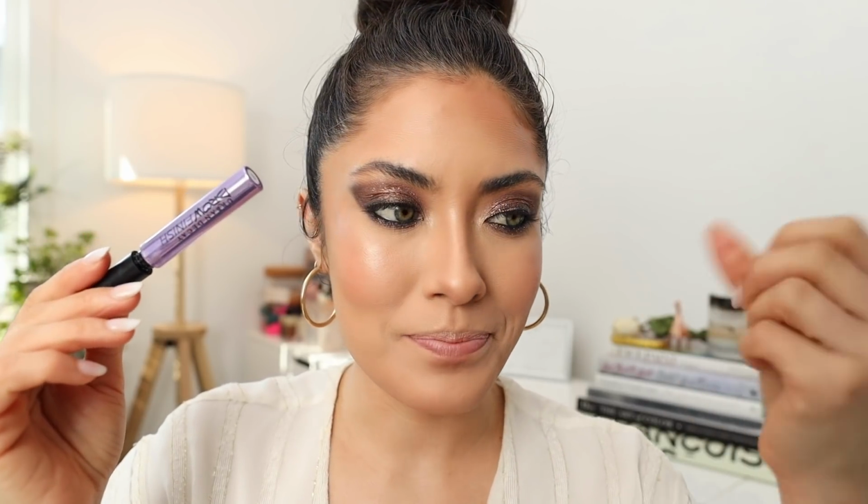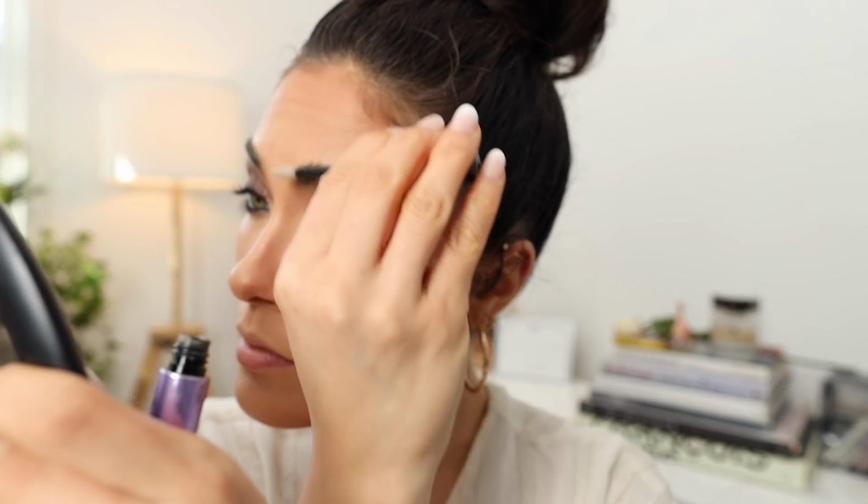So first of all, I think this technique would work better if I had a brow pomade, not like a crunchy gel, just kind of like a paste basically. So I'm going to first apply my brow gel, which is already very different than how I normally do it. But I'm gonna really brush my brow hairs up.